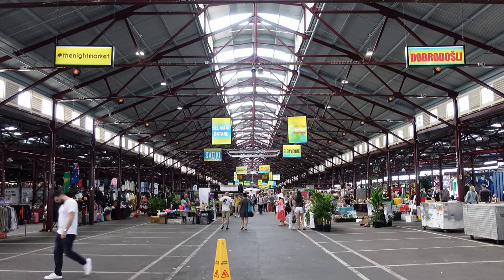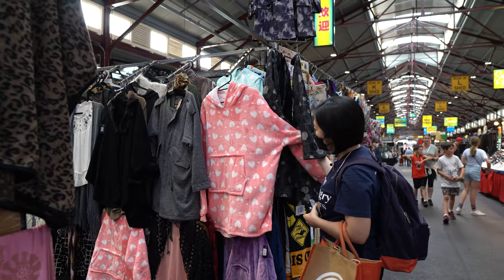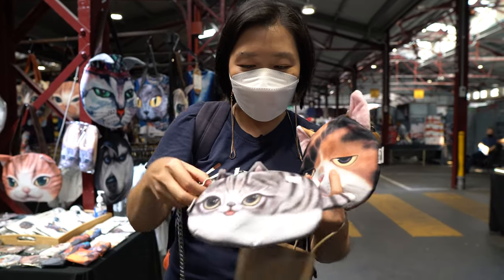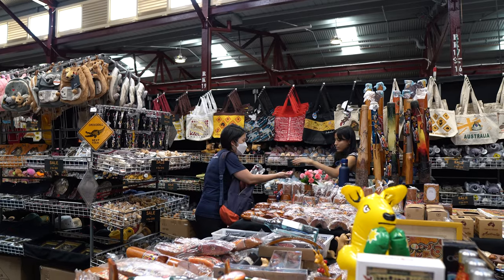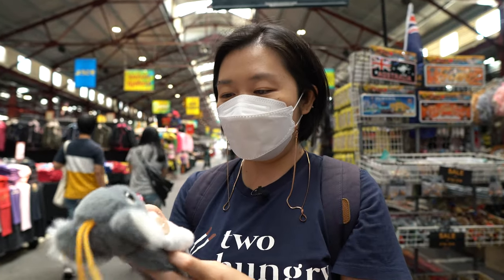Alright guys, in this section it's a little bit less crowded than the other sections. This section has some specialty shops and some clothing stores and souvenirs. There are a lot of different, random things you can find here. We often bring our family members when they are visiting Melbourne to buy some souvenirs to take home.